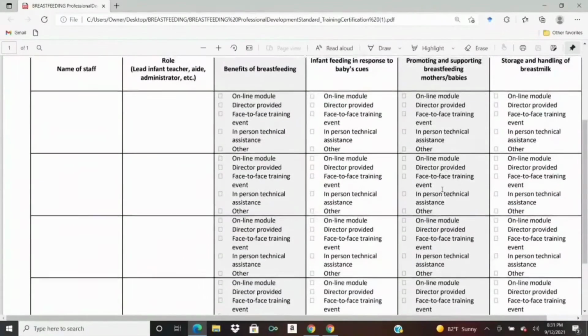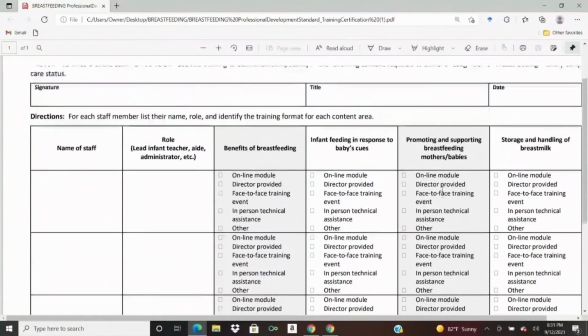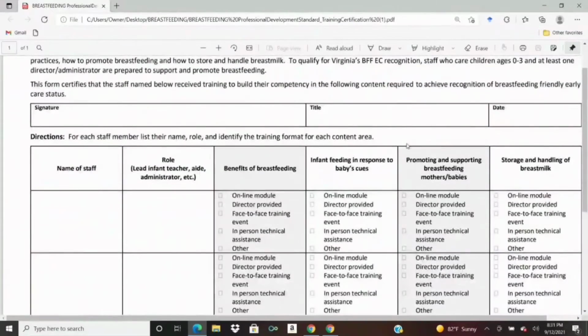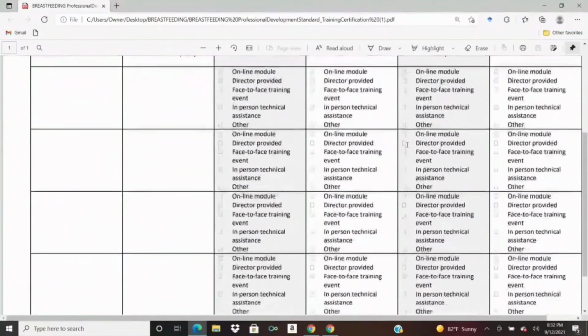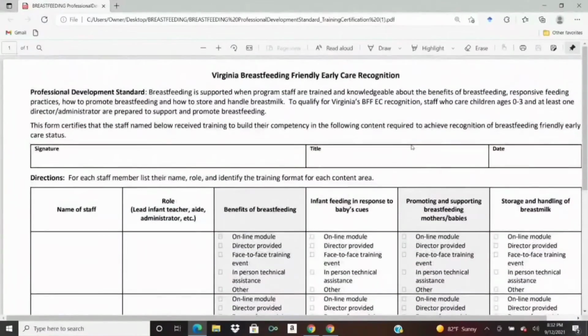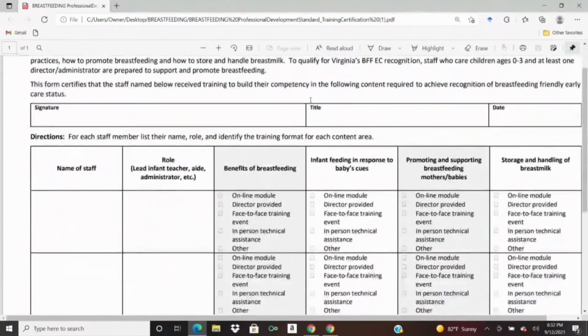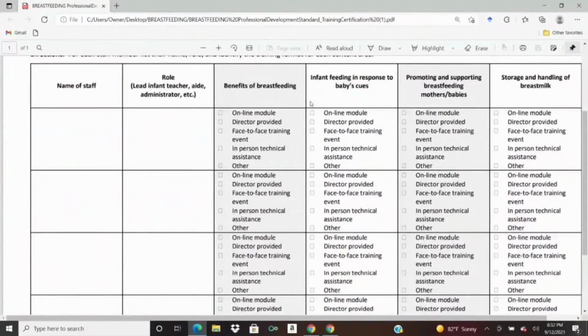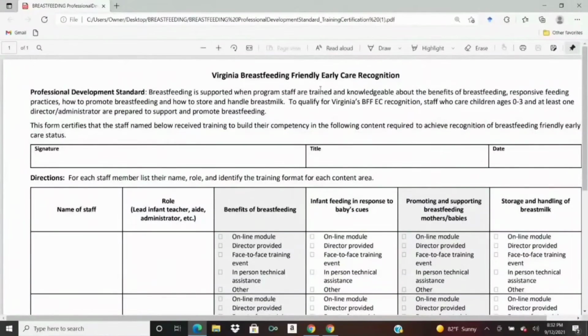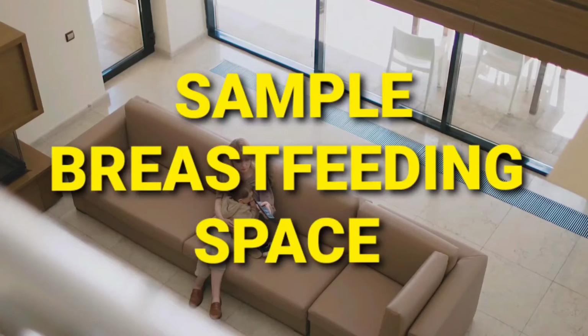So this just has information, name of staff first and foremost. It tells you the professional development standard, and then it tells you the signature, the title, the name of staff, and what kind of training. Was it online? Was it in person? Was it the director who presented it? How did you get the training? And then promoting and supporting breastfeeding mothers and babies and all of that.